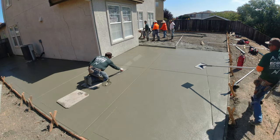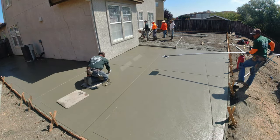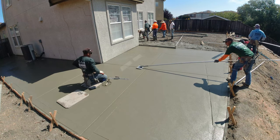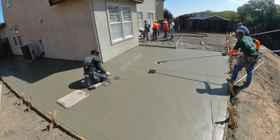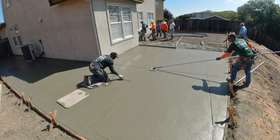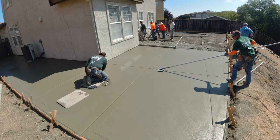This was what they call a picture frame finish, so it's a lot of details in it. Actually, I brought out one extra finisher just so we can stay on top of it, and I'm glad we did. Our trucks were supposed to be 20 minutes apart. Let's just say they was 40 minutes apart.